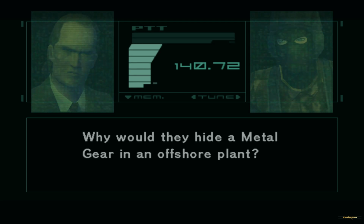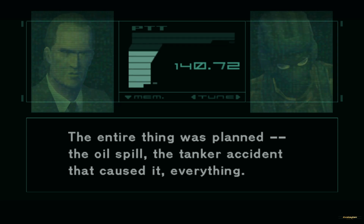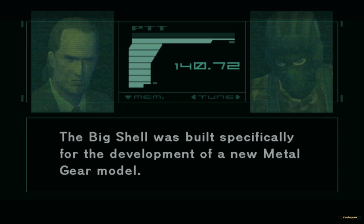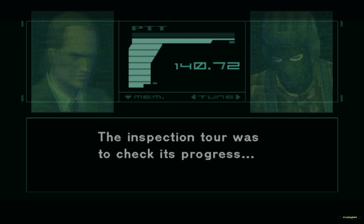Why would they hide Metal Gear in an offshore plant? Haven't they told you anything? The entire thing was planned. The oil spill, the tanker accident that caused it, everything. The big shell was built specifically for the development of a new Metal Gear model. The inspection tour was to check its progress.